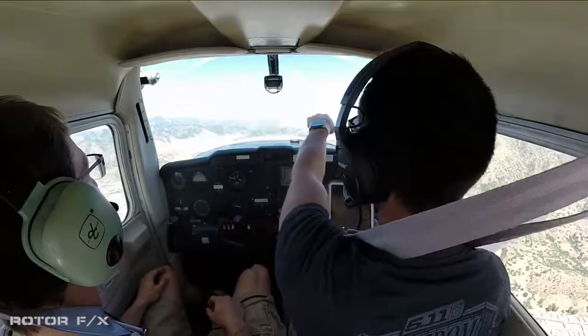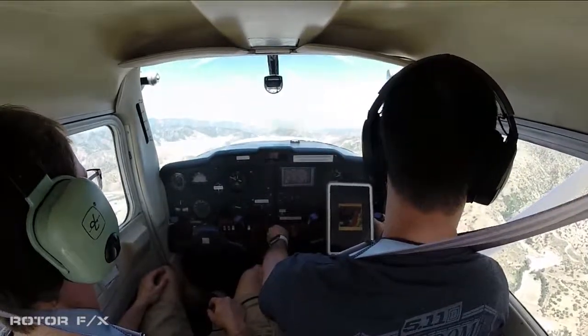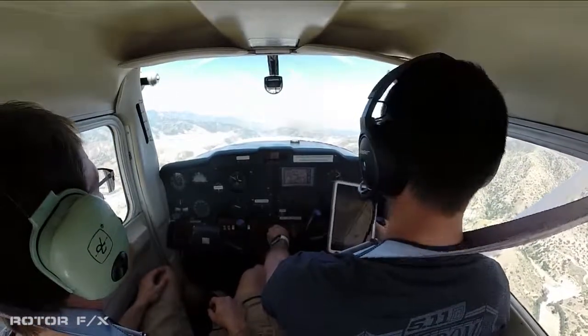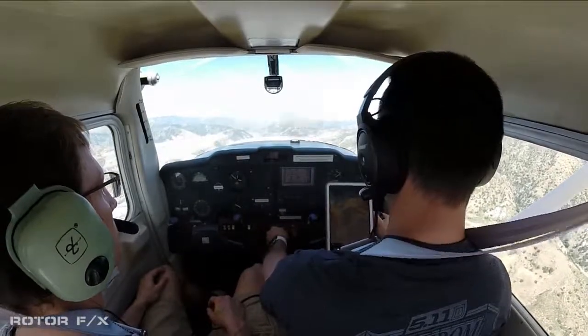Usually there is a big jet approaching here, so once we hit the center, we're going to turn right immediately. Going to Burbank or something? Yeah.